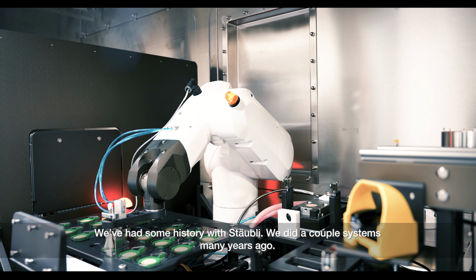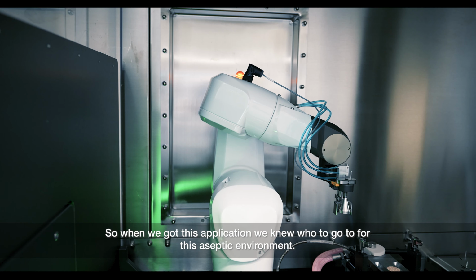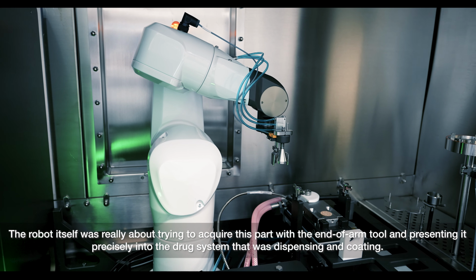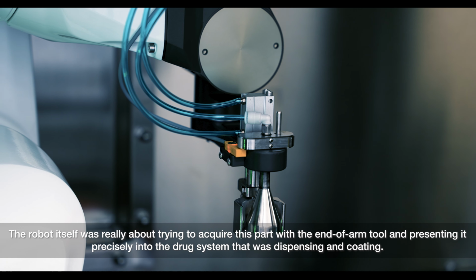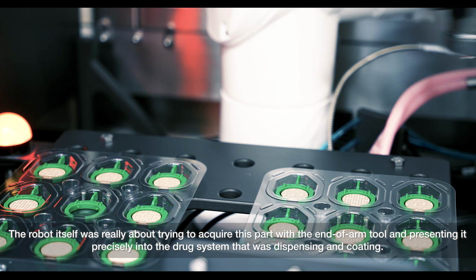We've had some history with Staubli. We did a couple systems many years ago, so when we got this application, we knew who to go to for this aseptic environment. The robot itself was really about trying to acquire this part with the end-of-arm tool and presenting it precisely into the drug system that was dispensing and actually coating.